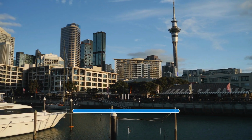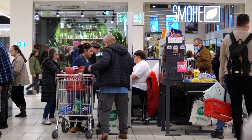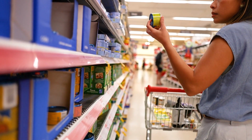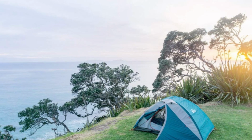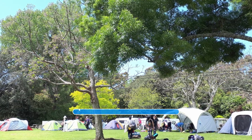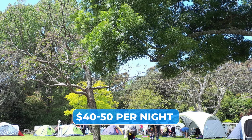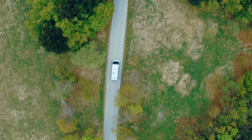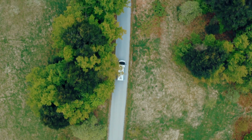Spend the afternoon exploring the Viaduct Harbor, grab supplies at a Countdown or Pack and Save supermarket, avoid dairies, they're convenience stores with convenience prices, and head to a campsite nearby. Top Parks campgrounds near Auckland cost $40 to $50 per night and have full facilities. Get used to your camper van because you're about to become very intimate with this metal box on wheels.